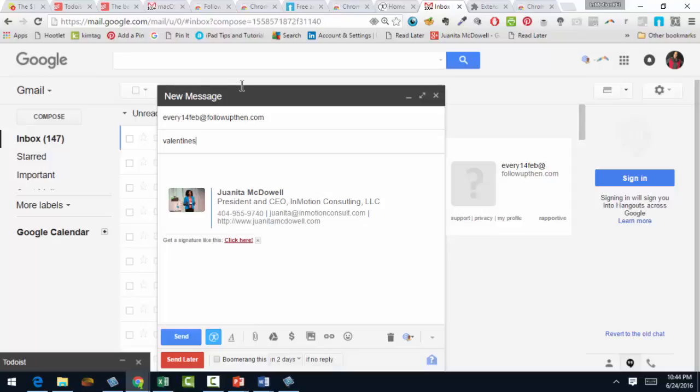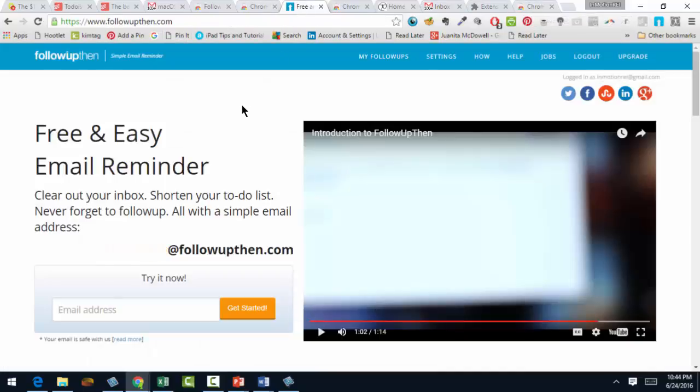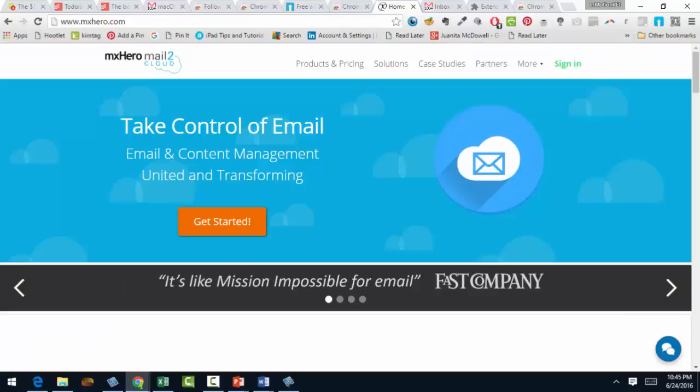It's just that easy. So it allows you to clean out your inbox and shorten your to-do list because you're getting things out of the way and you're not forgetting anything. You can also schedule an SMS message to go with the email, which is very cool. So give this a shot. And as with all of the plugins that I'm recommending today, please read the reviews in the Chrome store and also check out the website and make sure this is something that would enable you to have an easier time with email.